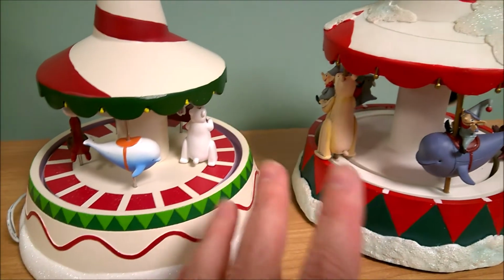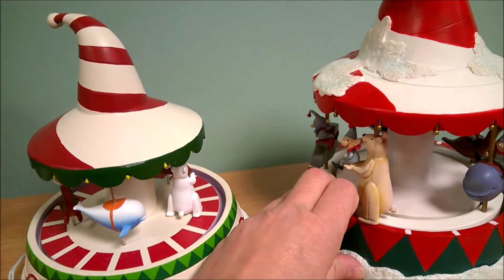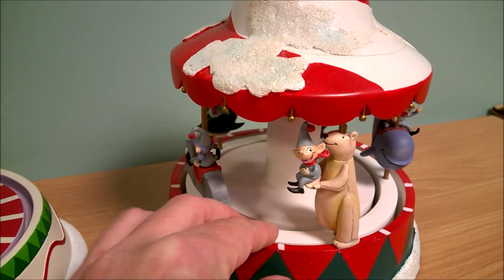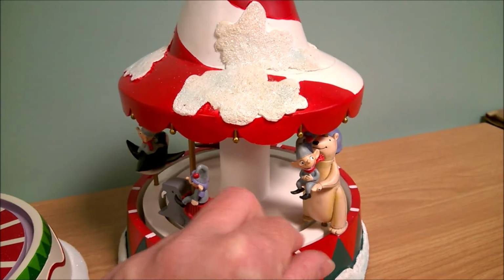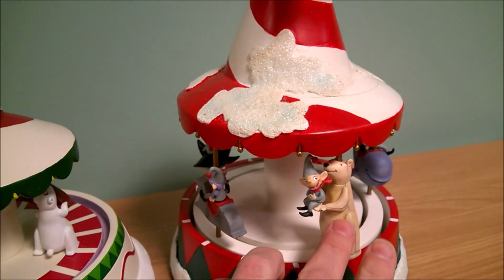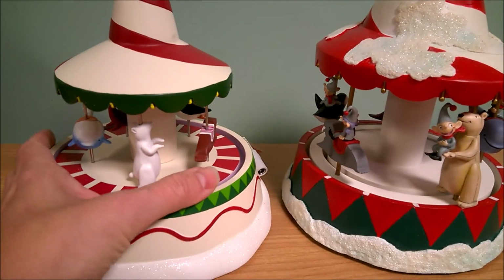I mean, it's hit or miss on Bradford Exchange's quality, or even Hawthorne Village's quality. Sometimes their stuff can look pretty cheaply made, poorly painted, poor sculpting, but these elves look really good. And then that bear is more of a brown. This one is definitely white, like a polar bear.